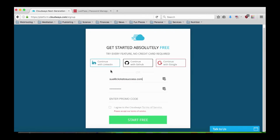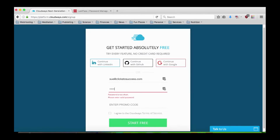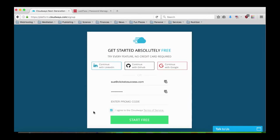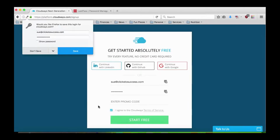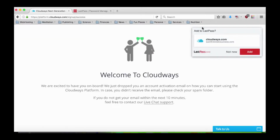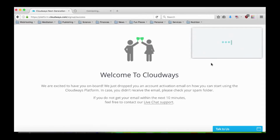Here, for the purpose of the demo, I will use my other email, clicks2success.com, my business email. Here, I will enter a password. And agree, start free. See here, LastPass says, do you want to add it? I can add it. Now we are set up.